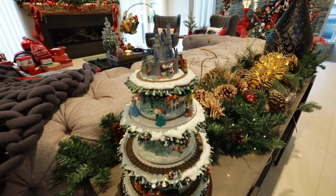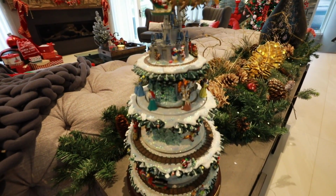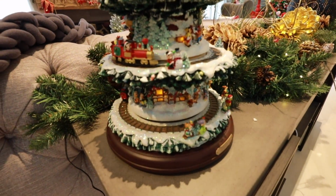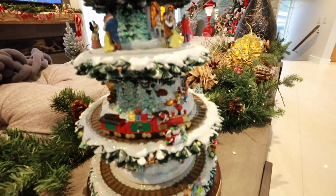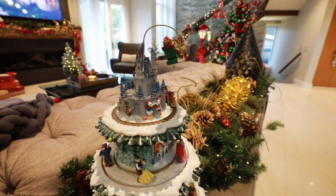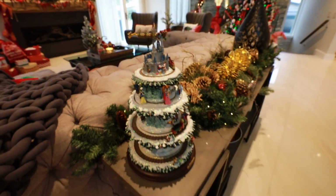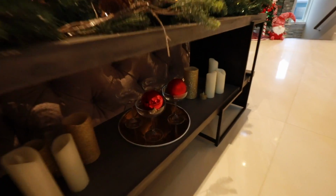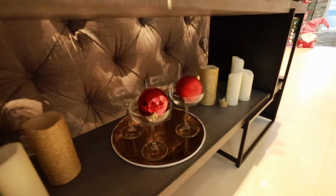And then this is probably one of my favorite Christmas pieces that we have. I will actually link it for you guys. It was a gift from my mom and my dad, and it is so beautiful, and there's so many Disney details on it. It's incredible, and that's Mickey as Santa on the top there. Pretty incredible.